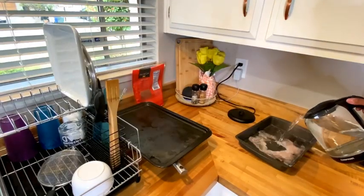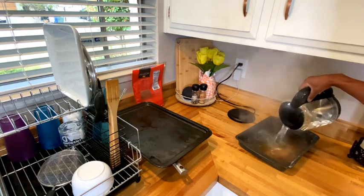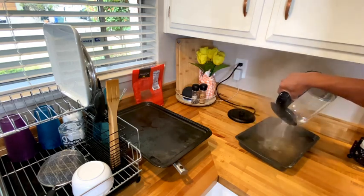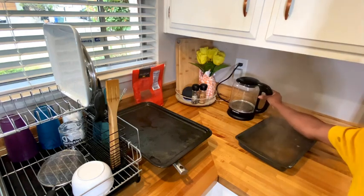Okay, so now I'm taking my kettle and pouring the boiling hot water into that pan with the dishwasher tablet, just to really break up some of the food and grease that are still stuck on the pan before I scrub it all out.